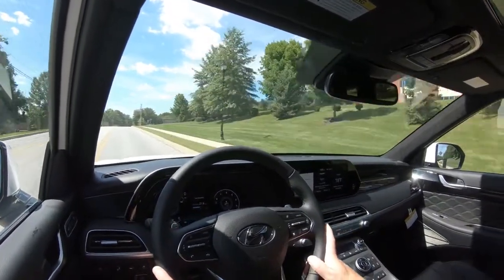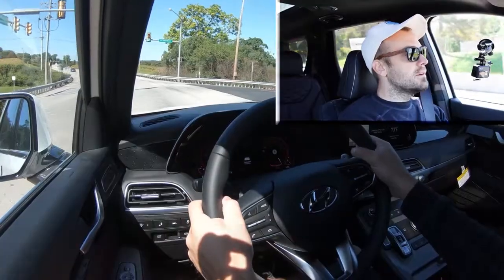I do like that. But anyways, let's go ahead and test out the paddle shifters and we'll see how quickly they react for us here. All right, here we go, first gear.